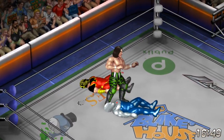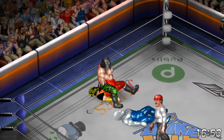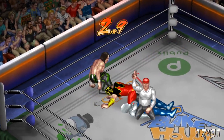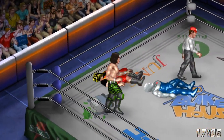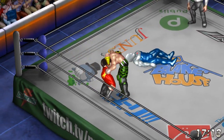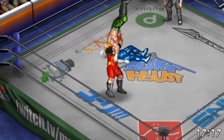Hold on, Stroke of Midnight connects. Going for the cover, 1, 2. Oh my God, so close. Leaping cutter, Princler able to sidestep. This is still anybody's match. Hold on, Blazing.